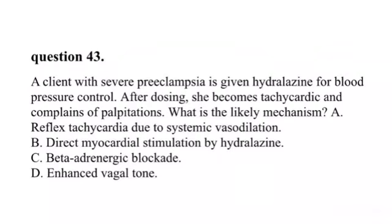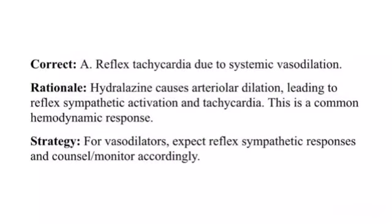B. Direct myocardial stimulation by hydralazine. C. Beta-adrenergic blockade. D. Enhanced vagal tone. Correct. A. Reflex tachycardia due to systemic vasodilation. Rationale: hydralazine causes arteriolar dilation, leading to reflex sympathetic activation and tachycardia. This is a common hemodynamic response. Strategy: for vasodilators, expect reflex sympathetic responses and counsel/monitor accordingly.